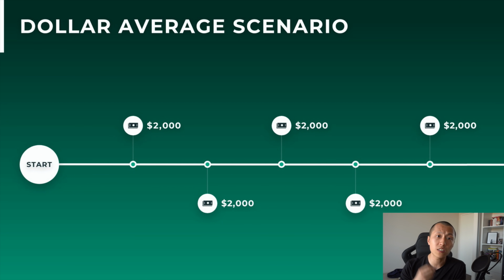Now, the reason why we don't want to put the entire $10,000 in the stock markets immediately is because we have no idea whether the stock markets will go up, down, or even sideways. If you invest $10,000 tomorrow and the market crashes 30%, you lose $3,000 and your confidence as an investor will be shattered. Whereas if you consistently just invest $2,000 every single month for the next 5 months, even if the market crashes 30%, you'll only lose $600.